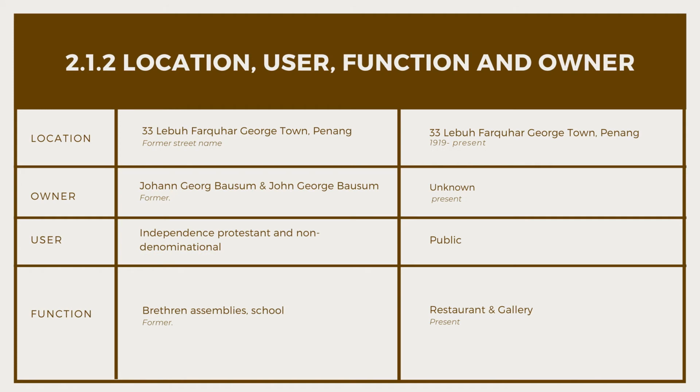Now, the mission house has become a gallery and restaurant open to the public after being bought by a new owner. The mission house has become a gallery and restaurant open to the public for commercial purposes.